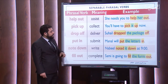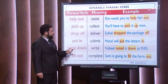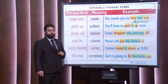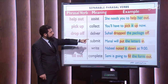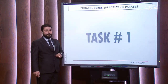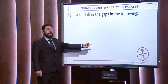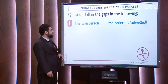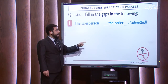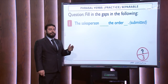As you see, these are the pronouns. They come in between the two parts, which are a verb plus a particle. All right, so let's have a task. Fill in the gaps in the following. And you have a mark of 3. The first one: the salesperson gap the order gap. And you have to use the phrasal verb that means submitted.